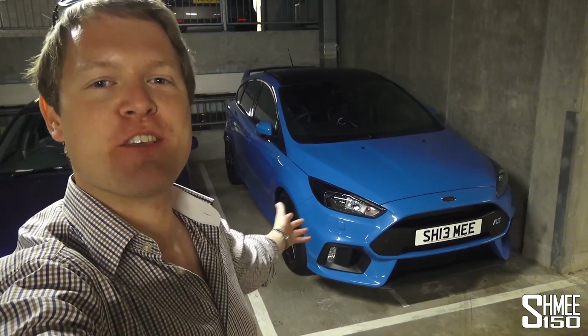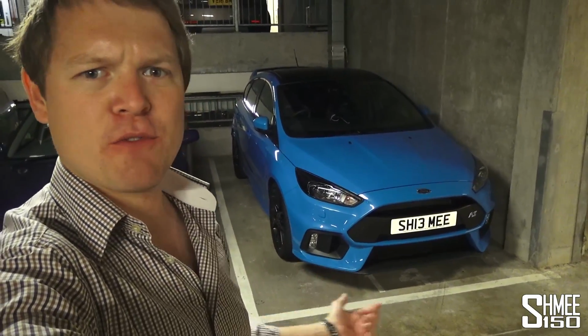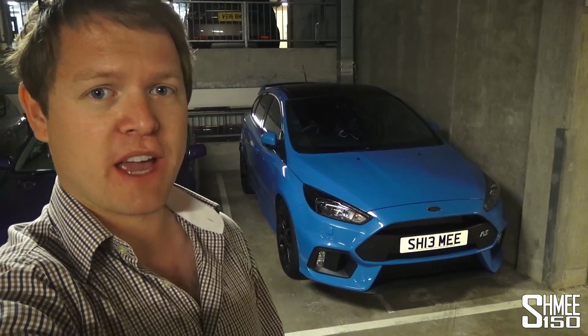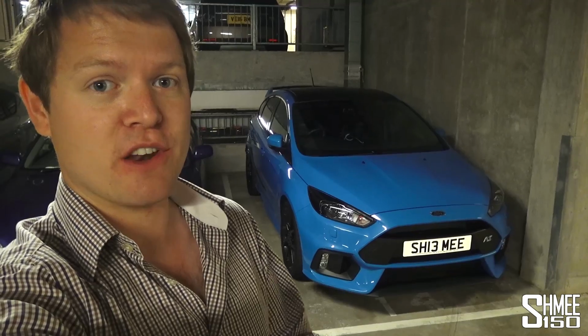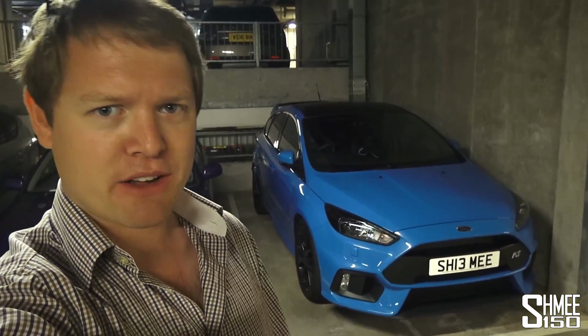Magic! So the Focus is about to be a year old, which again means new road tax. I think in this car it's about £300, £400 a year. Not too bad. With new cars coming through in the UK now, like the AMG GT when that arrives in October, it's £2,000 to register it for the first year, which is a pretty hefty whack of road tax.